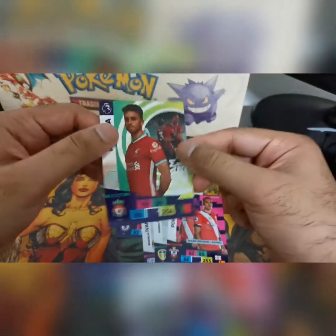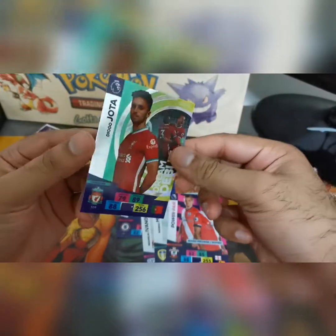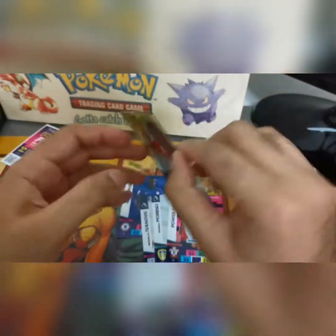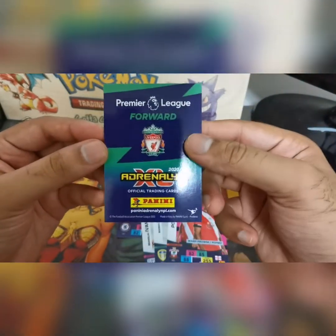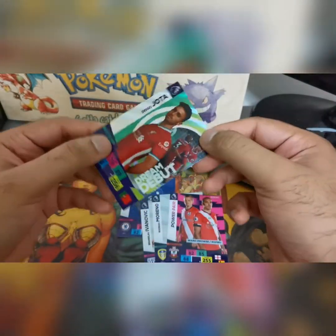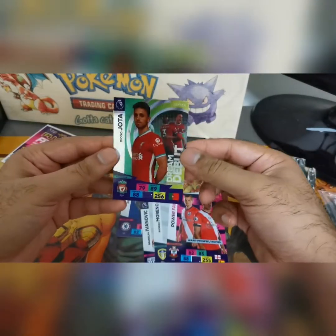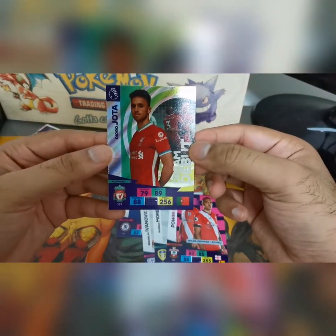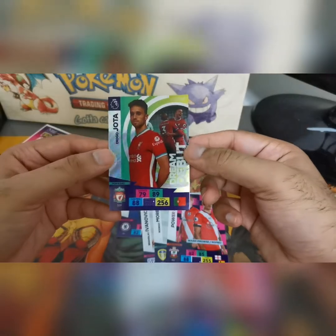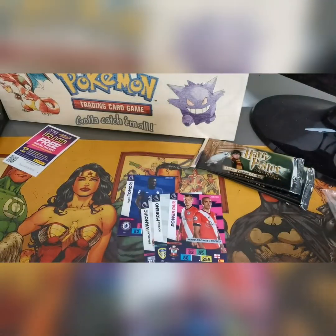And the final card is Diogo Jota. He's doing pretty great for Liverpool so far. It's for all of you Portuguese fans. So yeah, these cards actually look really nice as well, to be honest. If I had these graded in, say, PSA, I think it would look pretty cool. Definitely going to sleeve these up. Okay.